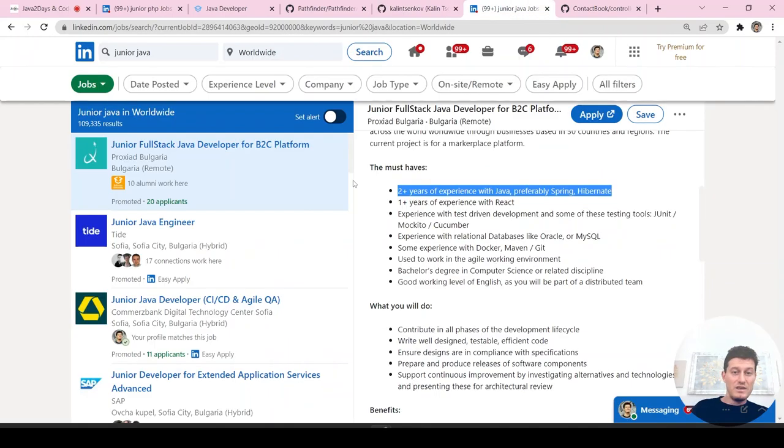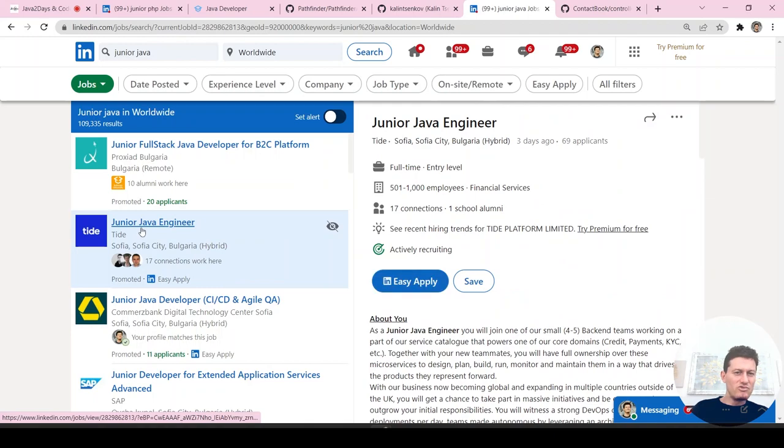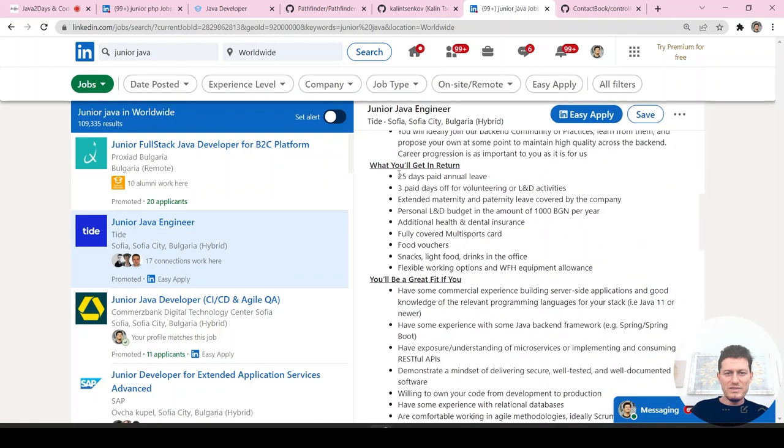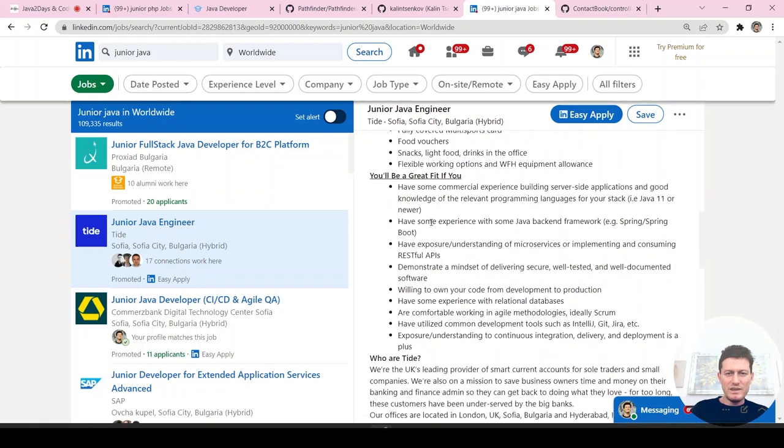It's obvious. 1 year of experience with React. You can check where you have it or not. You have all other requirements, etc., etc. Junior Java engineer. So this is what they do, and this is what they need: Spring and Spring Boot and RESTful APIs. And Scrum, Jira, IntelliJ IDEA, Git.